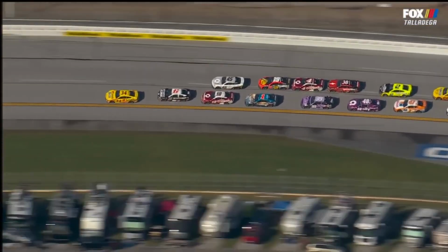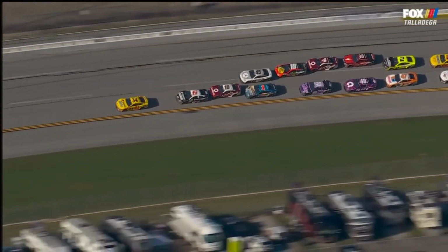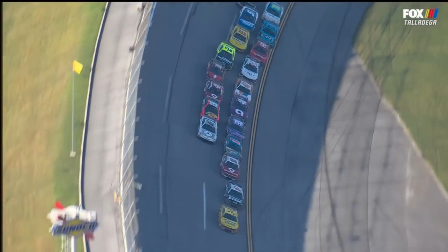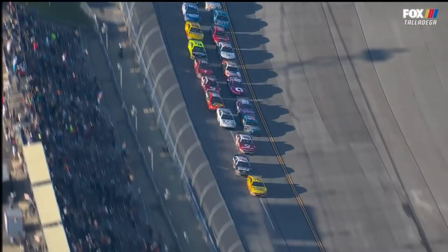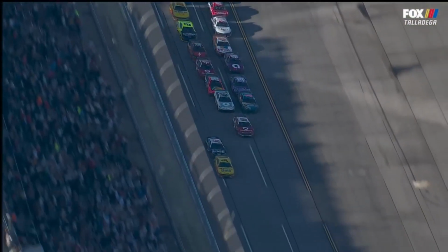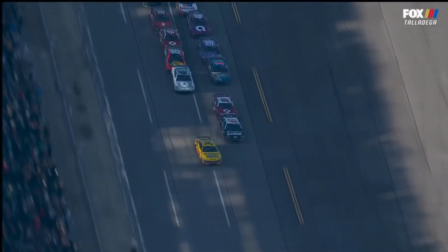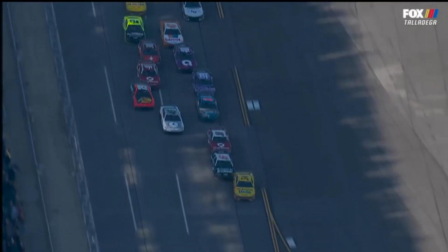Brad, as we said time and time again, if you push once, and if you try to block once or twice, you're going to end up into the wall. We saw Edwards and Kyle Busch try it the same year. It didn't work very well for them, and that's just what happens here. Brad did the right thing. What a heartbreaker for Brad, though.